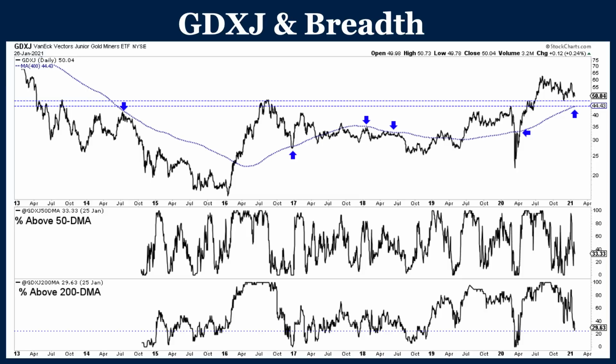And I'm looking at a couple of breadth indicators at the bottom. We have the 50-day moving average and then the 200-day moving average at the bottom. That's the percentage of GDXJ stocks that have closed above those moving averages, currently at 33%, and then 2% above the 200-day, just below 30%. So again, they're oversold, but they're not at an extreme yet. So if we see GDXJ trade below 50, test 49, 48, then we get to that 47 strong support area, I bet the breadth indicators here will be registering extremes.